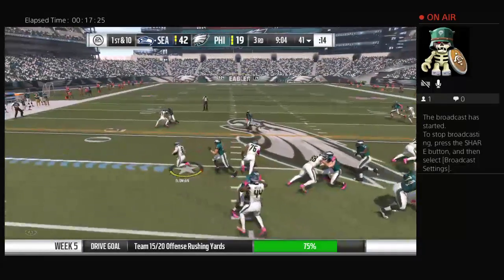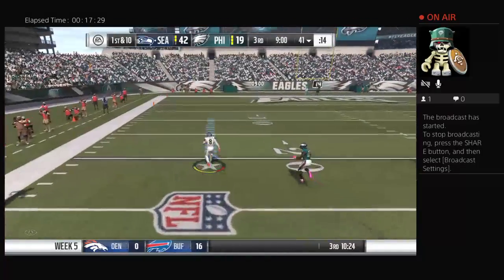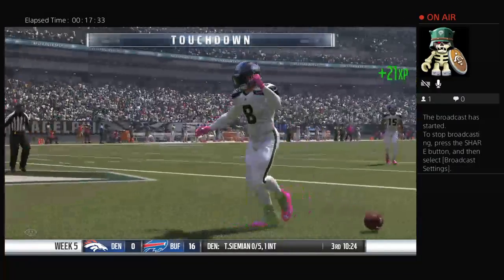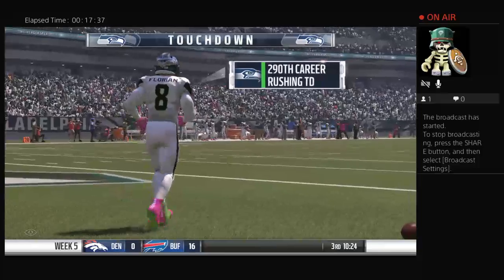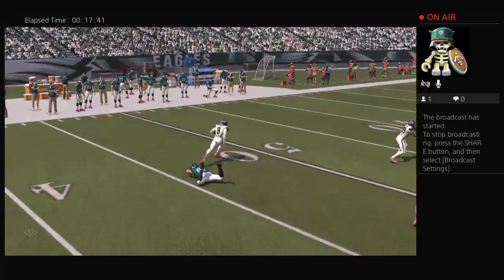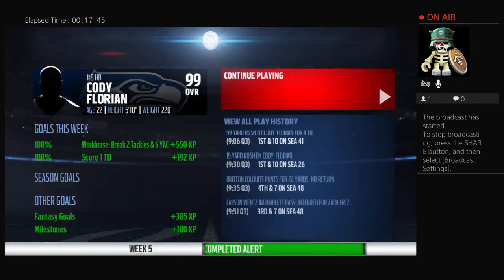Now a handoff here to his running back. And an alley to run. And he's free going down the left side. It's a foot race. And all the way in, touchdown Seattle. A big play there. 59 yards. And this Seahawks offense continues.